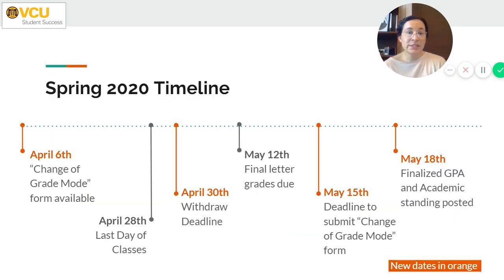A new updated spring timeline includes some new dates here in orange. The first update is that the withdrawal deadline has now been moved to April 30th. This is 2 days after the last day of classes. So you'll essentially get to complete the semester up until final exam week and then make a decision about whether or not you want to withdraw from a class. The final exam week still meets on the exact same week that it always had. And on May 12th, your final letter grades are due.